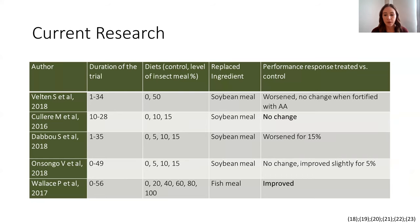The main issue with black soldier fly meal in broiler diets is that various different levels of growth depression is seen, particularly when black soldier fly meal is fed in higher amounts. However, the results vary significantly.